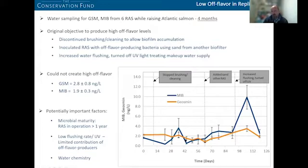And at this point, the next step in our research process is to really try to understand what parameters, characteristics, and conditions are imparting these low off-flavor levels at the Freshwater Institute. One aspect that stands out to me is that these RAS have been operating for more than 1 year without shutdown. We potentially had an opportunity here to establish a very mature microbial population, potentially one that had other bacteria that were out-competing or consuming all flavor producers.